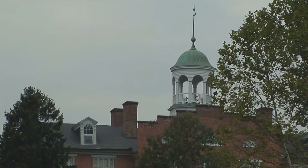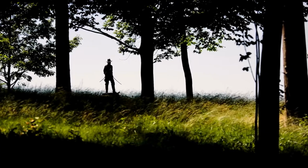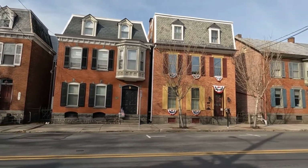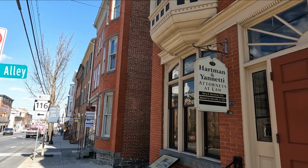The Battle of Gettysburg is known as the bloodiest battle ever fought on American soil in the American Civil War. A little known fact, however, is that a significant amount of the battle took place in the actual town. So what can you see in the town of Gettysburg today?